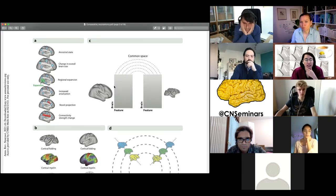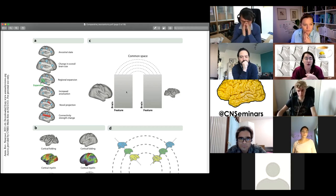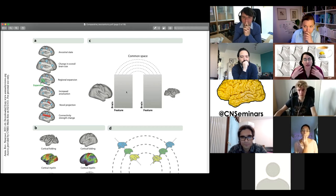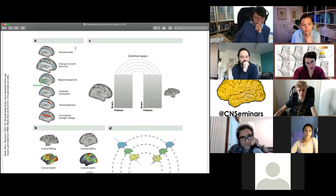And one way to do it is using an abstract approach, so extracting features that can help in the comparison of the different species. So they suggest principal components, space embedding, or just measures like the strength of connectivity, something that can be an abstract feature that you can compare, and so bringing all the information into a common space that is comparable. Because usually, as we know, there are differences in the brains across the species, in the size, the regional expansion, the increased lateralization, new projections, or change in the connectivity strength.